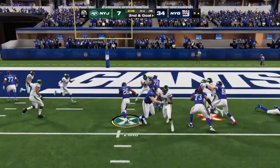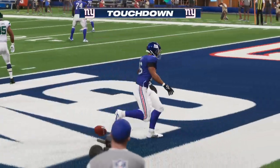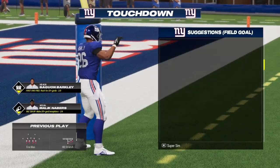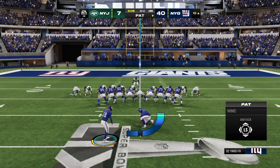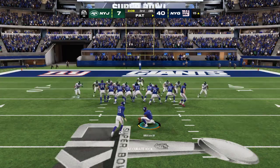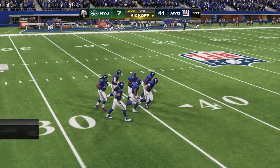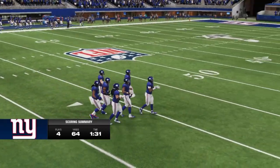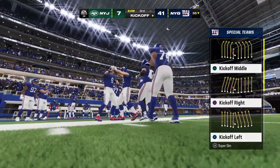On 2nd down, here's Barkley. And he is in. Touchdown, New York. Saquon Barkley, his 2nd touchdown of this Super Bowl. And the Giants are starting to pour it on the game's biggest stage. They are running away with this Super Bowl. Gonzalez able to tack on the PAT. And the lead grows even larger here in the 3rd quarter.